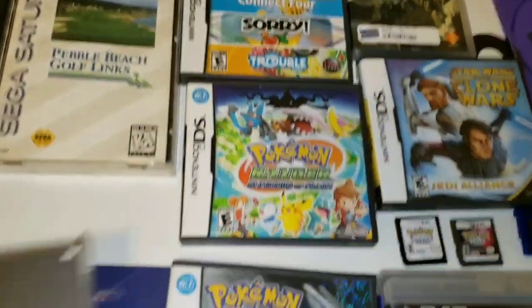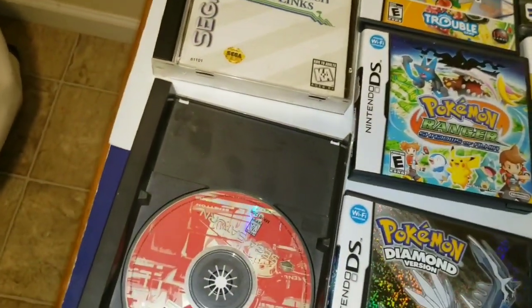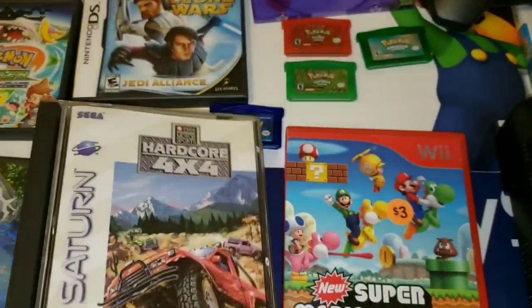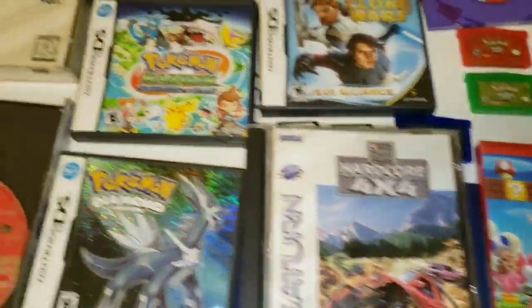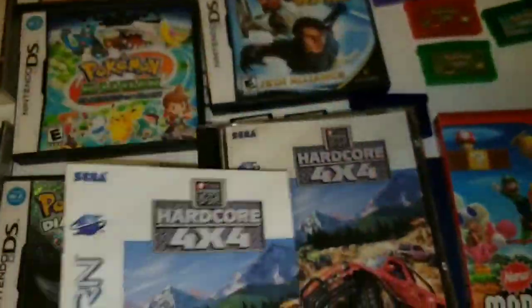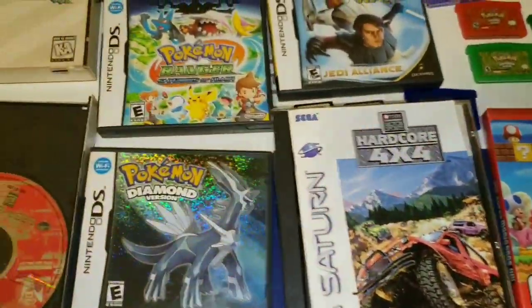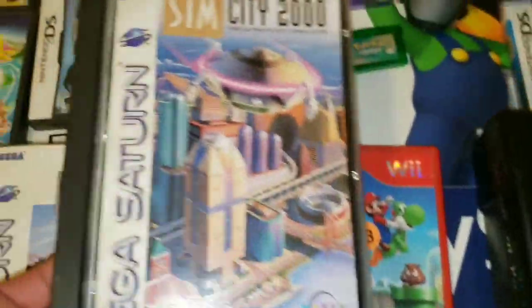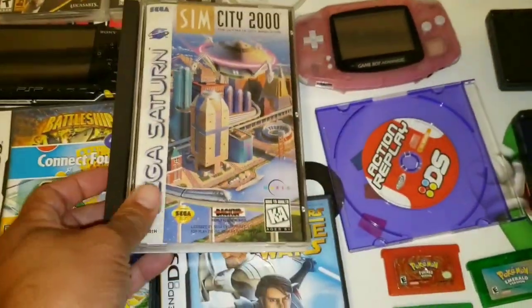Another TNN Sports, actually the case, but it came with F1 Challenge. A booklet for it is somewhere in there. It also came with another Hardcore 4x4. And here's the other cover for that. And SimCity 2000, which is maybe like a, I would say, $20 game, easy.